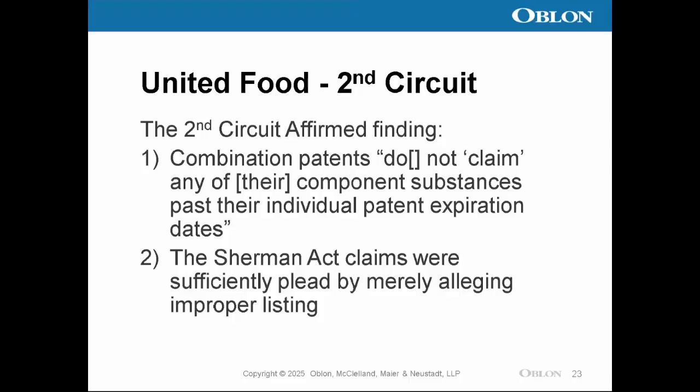First and foremost, the Sherman Antitrust Act claims were sufficiently pled through a mere allegation of improper listing, and they pointed to the First Circuit opinion. And more importantly, combination drug patents. So these patents for the active pharmaceutical ingredient of Actos and another drug substance do not claim any of their component substances past the individual patent expiration dates. And so once the original Actos patent terminated, these combination drug patents were then improperly listed.